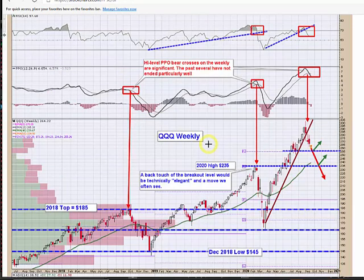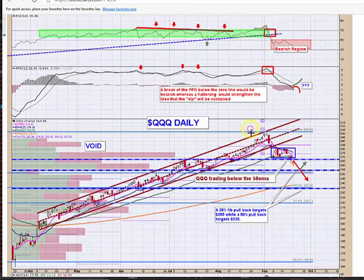QQQ weekly, I had made a pretty big deal about looking at this PPO bear cross. Now keep in mind that this chart won't be finalized till Friday at the close. But as it stands now, we've got that bearish cross, and we had made note of the other times that has happened in recent memory where things have not ended particularly well. So keep that on your radar. Today you can see the drop down below this 268 level, which is where we closed yesterday. We have rallied off of the low.